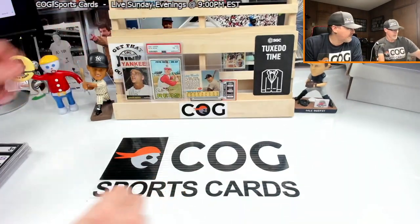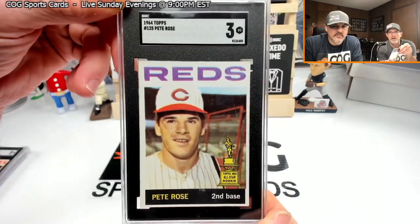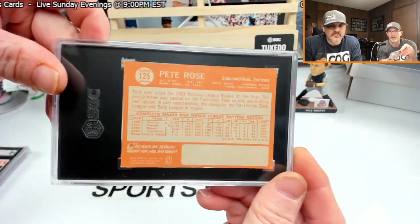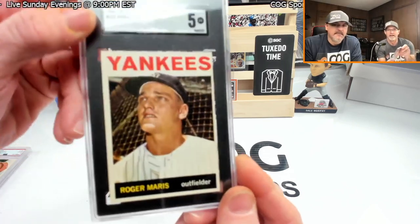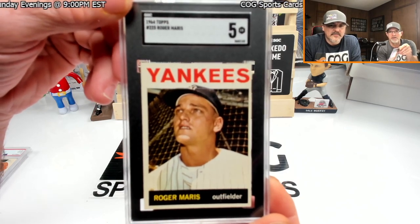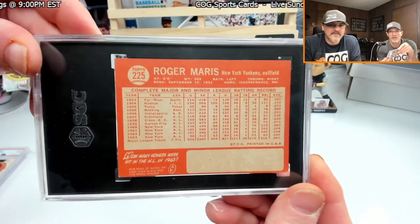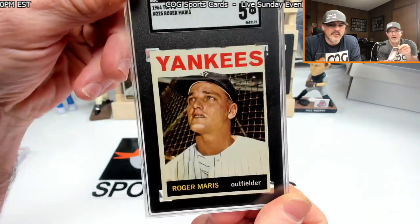And then next up, this is a second day purchase. Second year Pete Rose, 64, and a 3. Got a little package deal on some 64s here. Nice. And another 64 Maris. You had to buy that one. Oh, I had to. I got a package deal on the Rose in this one. We went by and it was sitting there and it was priced well, and it's a 5. I couldn't pass that up. We'll still send the other one off to SGC and get it slabbed. Yeah, that's nice.